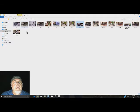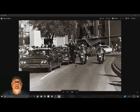But let's go back to Altgens image number 6. In this image, people claim Oswald's in a doorway. They say Lyndon B. Johnson cannot be seen, that he ducked down as soon as he turned on Elm Street. And there are a thousand other claims. But I'm going to point out some facts here.